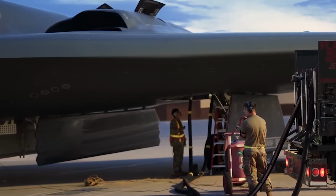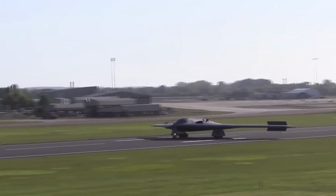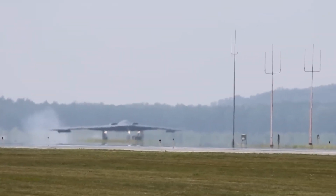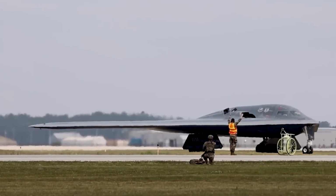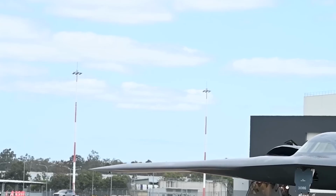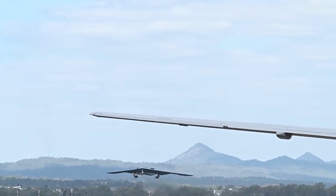Every flight, every mission sends a clear message. American skies are secure, allies are protected, and potential adversaries know the cost of aggression is too high. The B-21 Raider doesn't just continue the legacy of the B-2 Spirit, it elevates it, proving that U.S. military aviation remains the gold standard for decades to come.